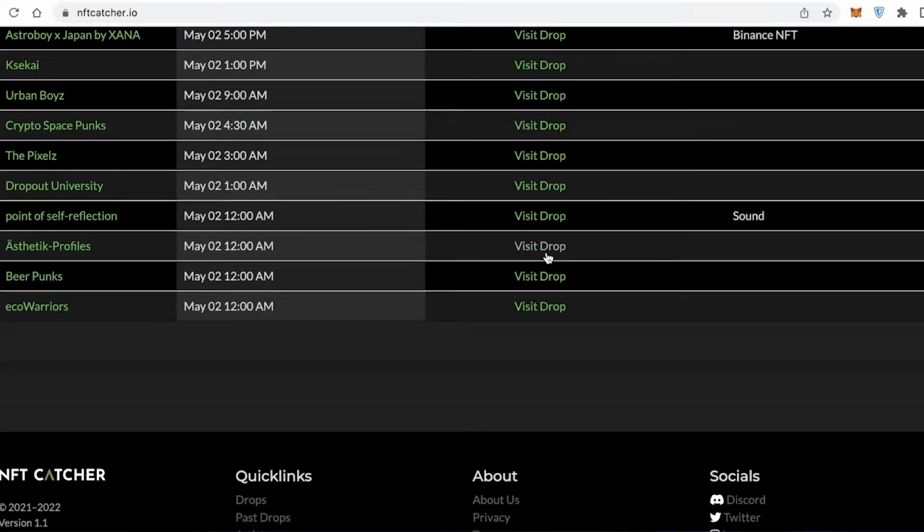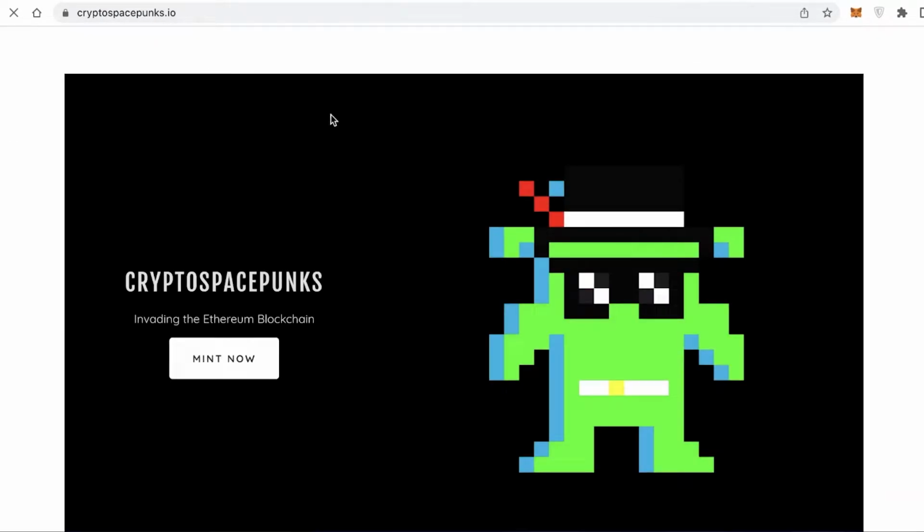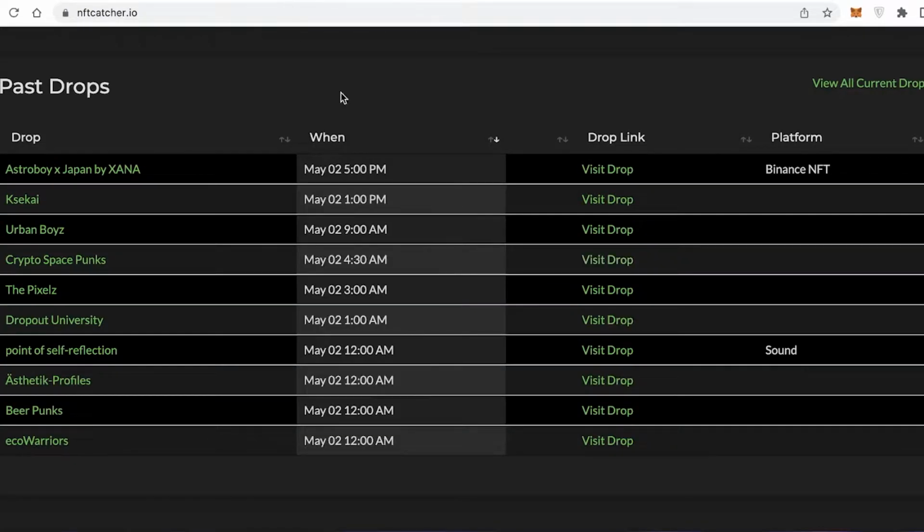You can take a look at the NFTs and their social media accounts as well. And you also have a drop link. You can also take a look at the platform of the NFT. Most are illustrations, so that is why it is not mentioned on all of them. But for most of these, they are illustrations.